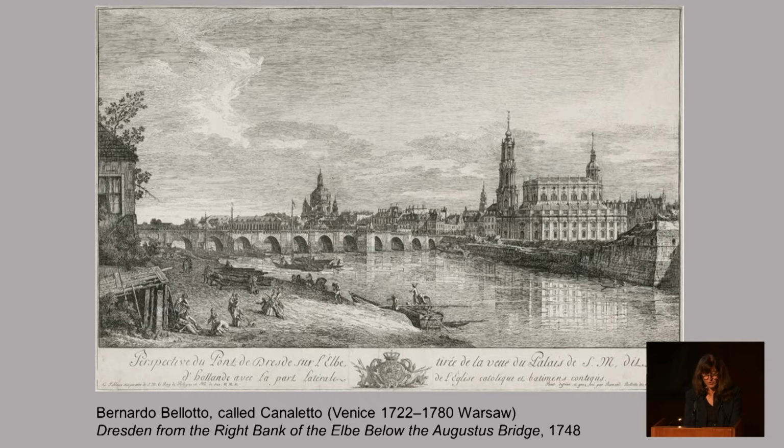World War II was not the only destructive moment in the history of Dresden. Much earlier, during the 7 Years' War between 1756 and 1763, the city suffered destruction. It was the time when Bellotto was working in Dresden and its surroundings in Saxony and created a magnificent series of paintings and etchings, of which one is included in our exhibition.